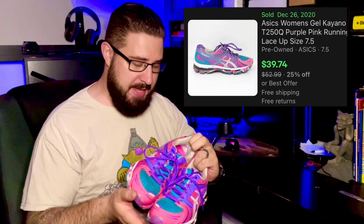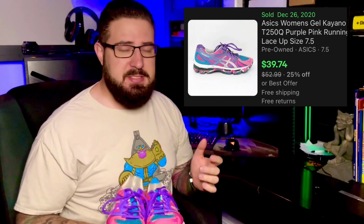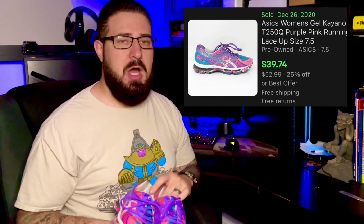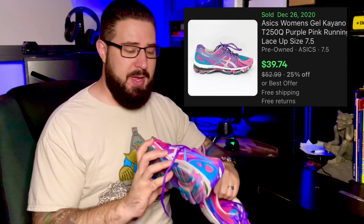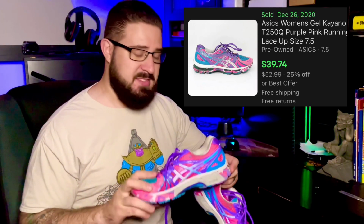Next up, also picked up from that Savers, is this pair of Asics Gel Kayano 18s, and I do really well selling Asics, even though I've said before I'm going to try to stop picking up as many women's shoes just because they don't sell as well for me. But these ones I thought were a really, really cool, unique colorway, a lot more colorful than some of the other shoes, and I find that those ones do sell the best.